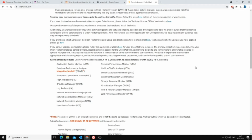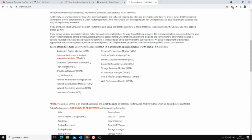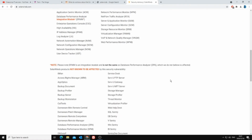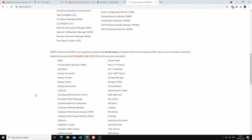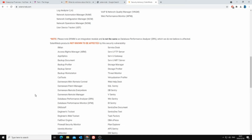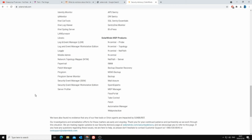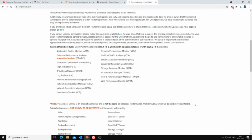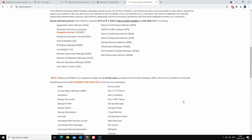So you can have a look at the known affected products of the Orion platform versions, like the application-centric monitor, the database performance analyzer, enterprise operations, things like IP address manager, log analyzer, VoIP network quality manager, web performance monitor, user device tracker, all these kinds of things. And then as you go down, these are not known to be affected, like the ServView gateway, AppOptics, backup profiler, DNS stuff, BiSentry, service desk, log event managers. So many here, they literally point out all the programs that are not known to be affected and the ones that are known to be affected, and this quickly helps you point out the key features to look at, so that you can get information as quickly as possible and see what's happening in your system and your networks as well.